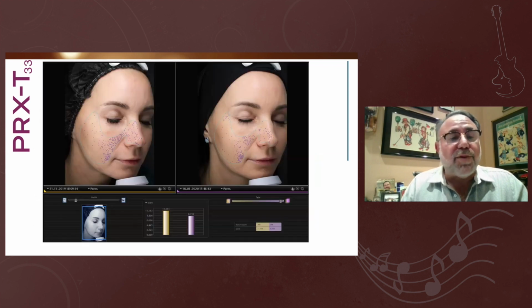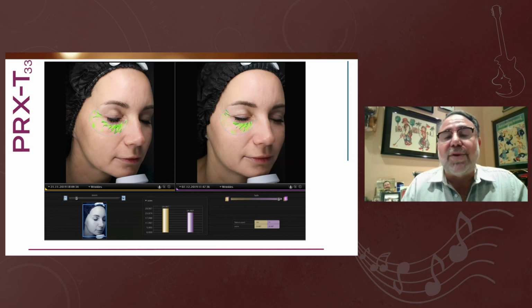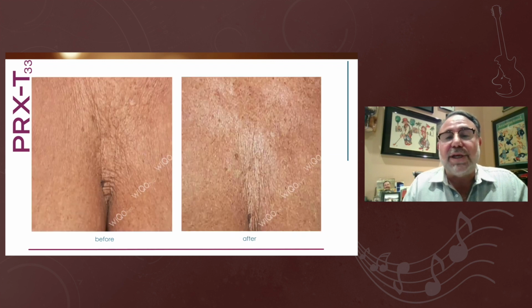And when you look through the Visia analysis here, you see that the pores are improved. Everything about the Visia is improved. This is the brown spots. These are the wrinkles. Really nice, really good clinical results. Look at this improvement that you can get off the face with, again, this is after the first application of the peeling agent.